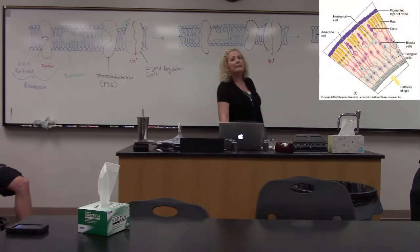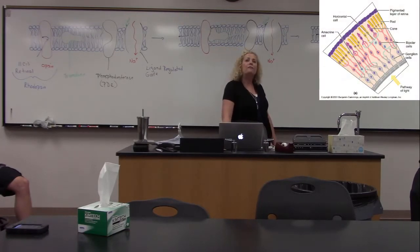Now, as this light passes through the retina, the first group of neurons are called ganglion cells. However, light is not the ligand for this neuron. It does not stimulate this neuron. The light passes right by the ganglion cells, doesn't do anything. The next group of cells are called bipolar cells. These neurons also do not have light as their ligand. The light goes right on by the bipolar cells, nothing happens.